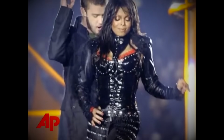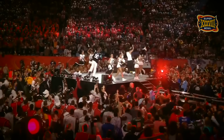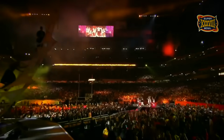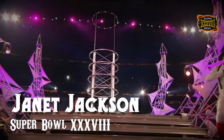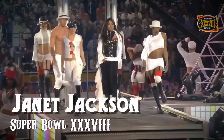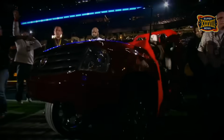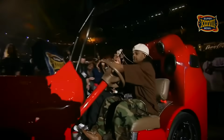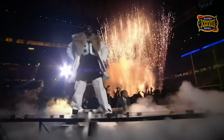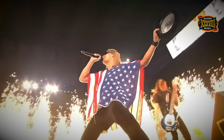Janet Jackson's wardrobe malfunction is all this halftime show is remembered for, which is ultimately a shame because it was a bizarre and interesting spectacle even before Nipplegate occurred. Jackson provides a solid opener with All For You, and then you've got Nelly back again. This time he's on some type of Mario Kart vehicle. Diddy's on stage already. Kid Rock has got an entire American flag on. By this point, it's completely off the rails.